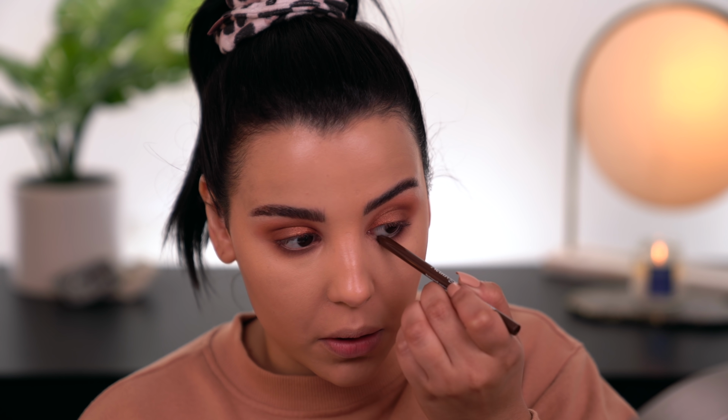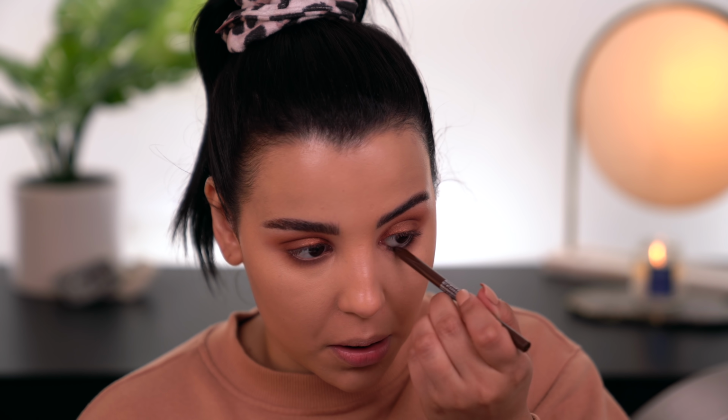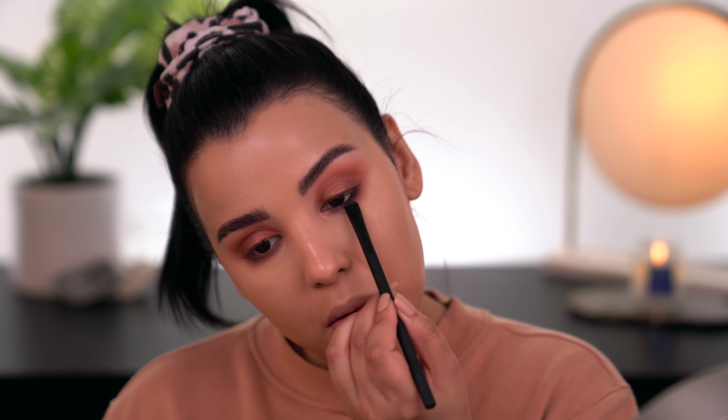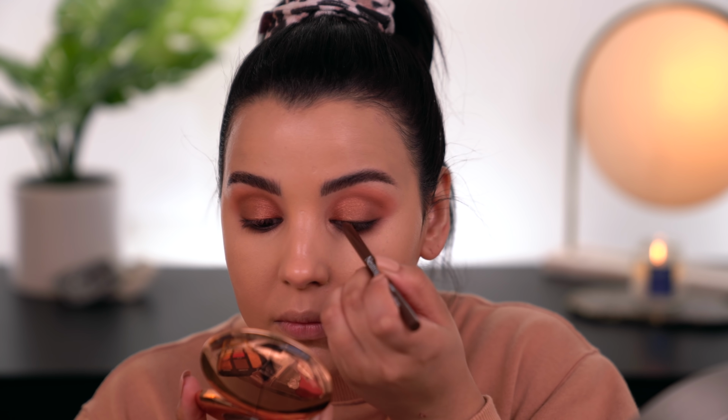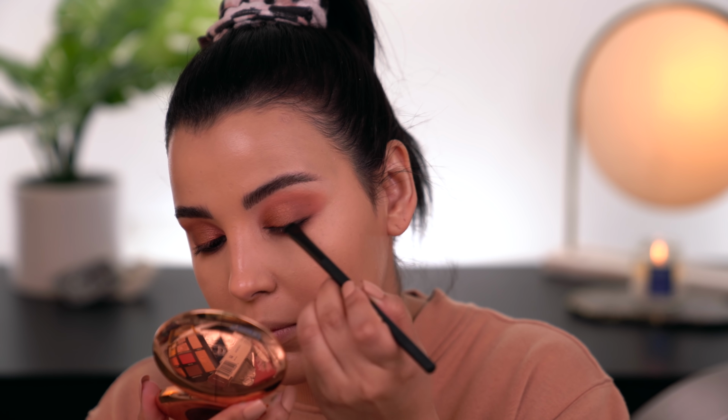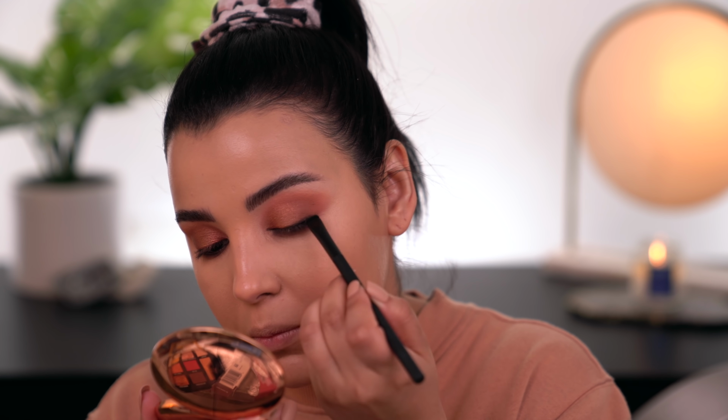Ooh, this is creamy. This is really creamy. Ooh, it sharpens too. Oh my gosh, game changer, I love that. And then with our little smudger, I'm just gonna kind of smudge it on my lash line. So 1 to 10, I think that looks like 10 out of 10, really good on my waterline. So I'm actually gonna take a little bit of this and just kind of line my upper lid. Then with my smudger brush, I'm gonna smudge it out. So I definitely feel like we're in a pretty good place.